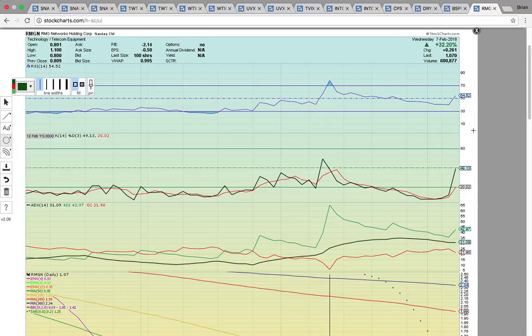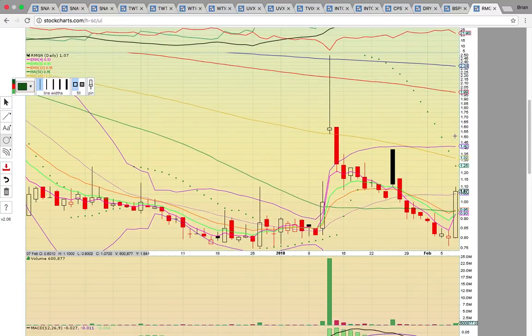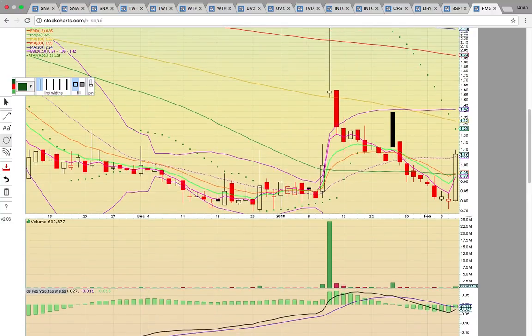Okay, let's look at RMGN. This is the last one. Thinly traded stock, closed up 32% today. Only 600,000 shares traded. It did close above 54 on RSI, so the chart's heating up. You want to see Fast Stochastic get above 50. This is a super thinly traded stock, but it did close above the middle Bollinger Band and above this 50-day simple moving average today.